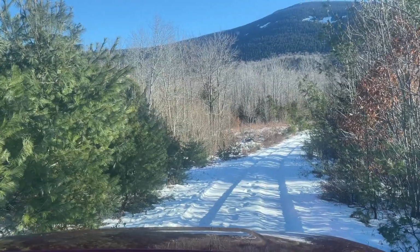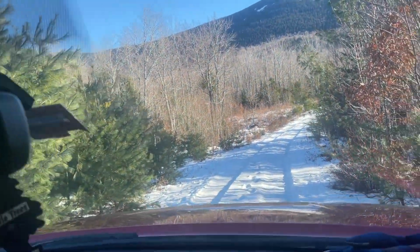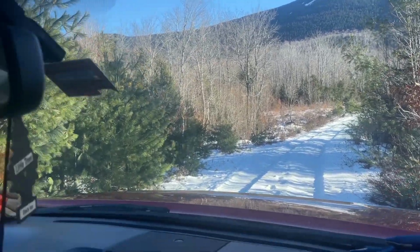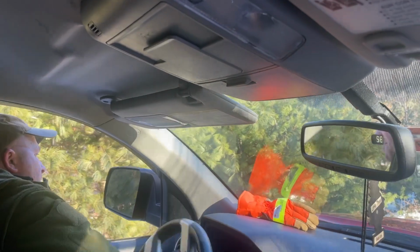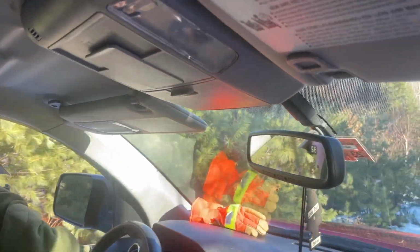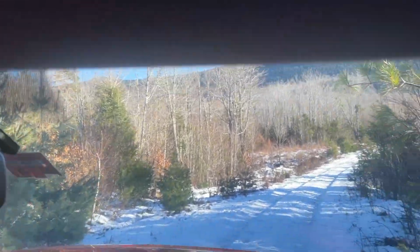Is it a deer? Can't get up the road? No, I'm not going to. There you go. Wish it wasn't that old. It's snowed in, is it? Bunch of moose tracks right in front of us.